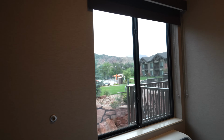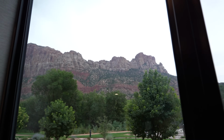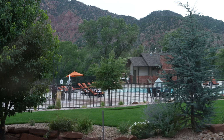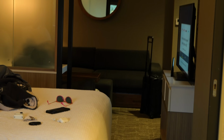But yeah, it's pretty cool. Very nice hotel. How rude of me, I forgot to show you the view. So out here, we've got the pool, we've got the mountains, gorgeous view. A little rainy action happening down there. But yeah, there's the pool. I wanna go there tomorrow. Which bed am I gonna sleep on? This one? This one? The couch?